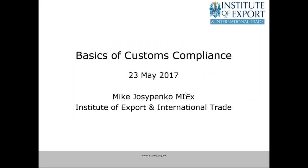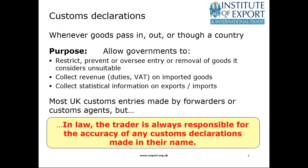Good afternoon, everybody. Will mentioned in the introduction the recent Institute of Export confidence survey, and one of the results from that was that only 30% of businesses who responded to the survey had a strategy to deal with customs compliance. I think one of the reasons for that is that businesses, particularly at the newer end of the spectrum, typically see customs matters and customs compliance as something that's dealt with on their behalf, either by a freight forwarder or by a carrier handling goods going in and out of the country.